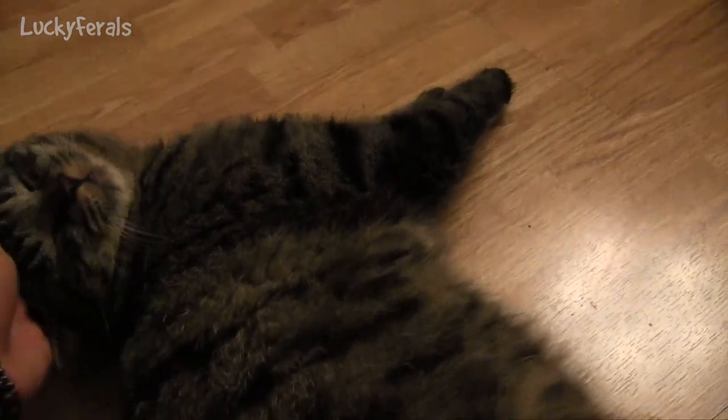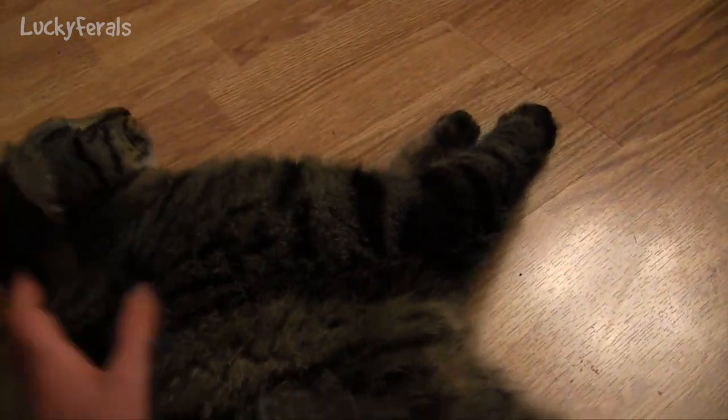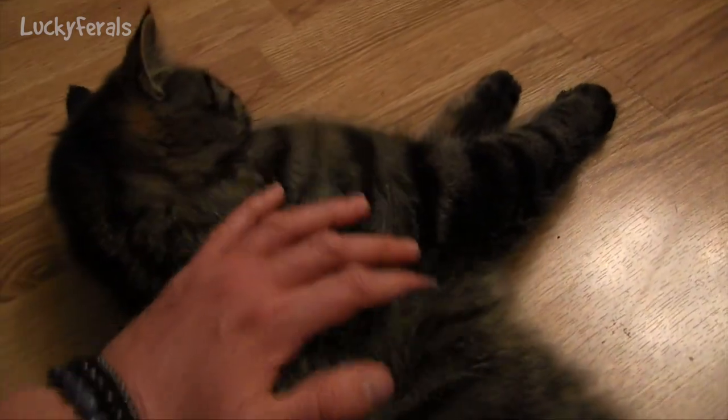So this is Simba, and that's where he had his operation, and he healed up very nicely. Once his fur grows back, then he'll look normal. Right, Sims? Right, Sims? He's so fluffy.